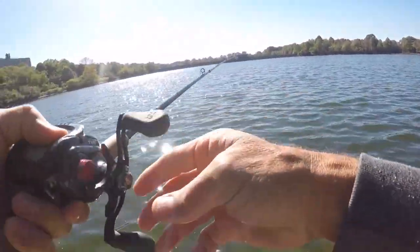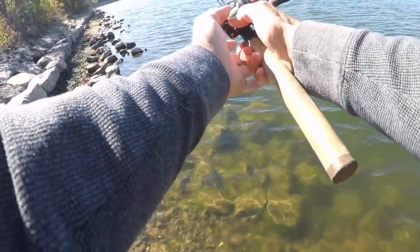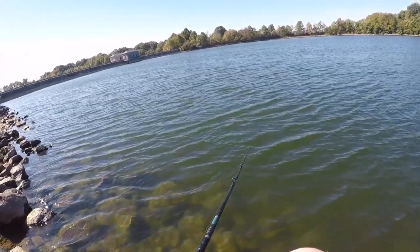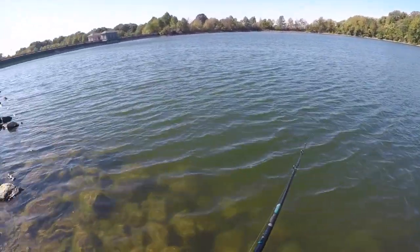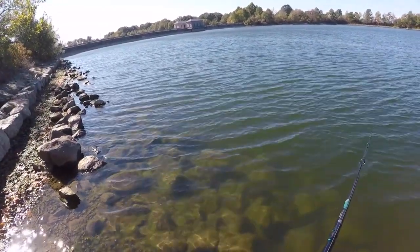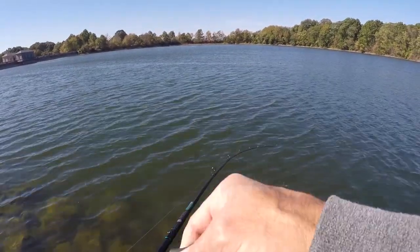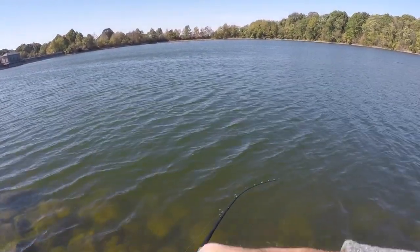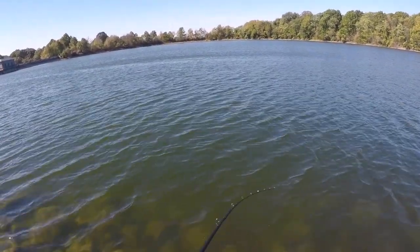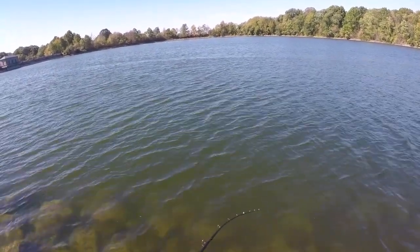So I'm just gonna start out with a spinnerbait, a little search and destroy mission here. I don't know how far down, I would imagine quite a ways, the rocks along the shoreline extend out. But I can find out with my jig.